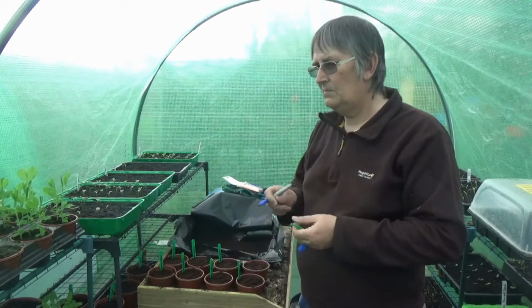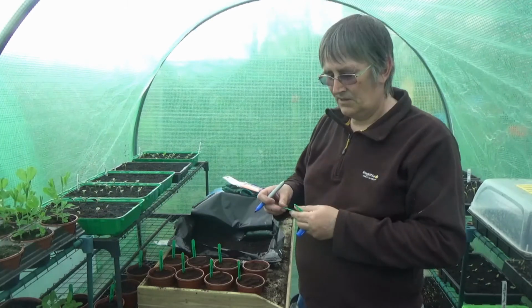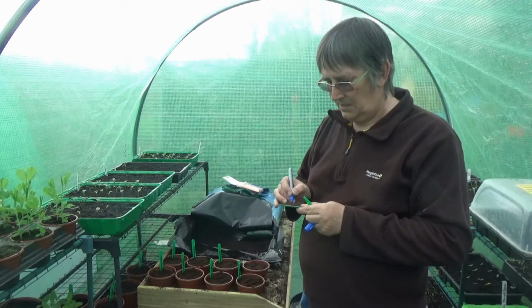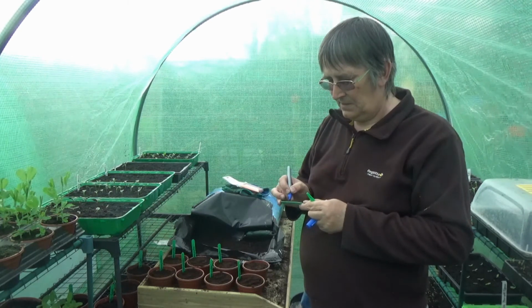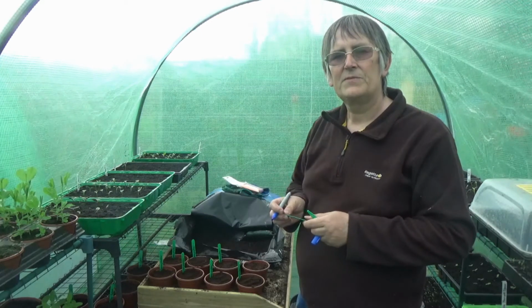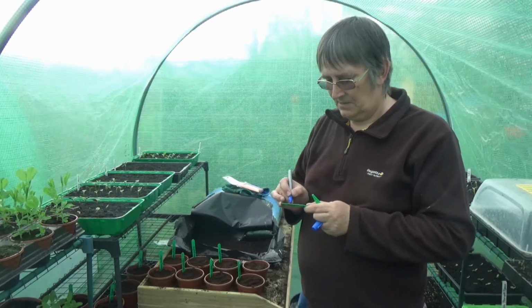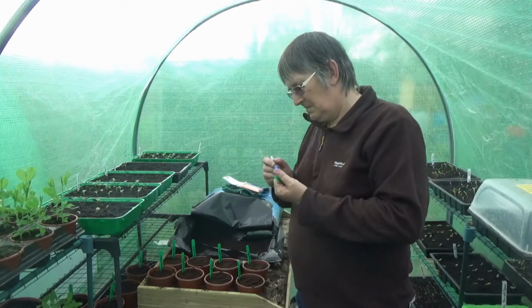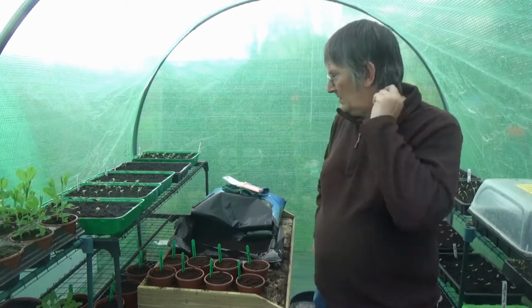One more to go. So quite pleased with what's been happening today. I'm even more pleased that I actually got the raised beds done yesterday, because it's a bit damper today. There we are.